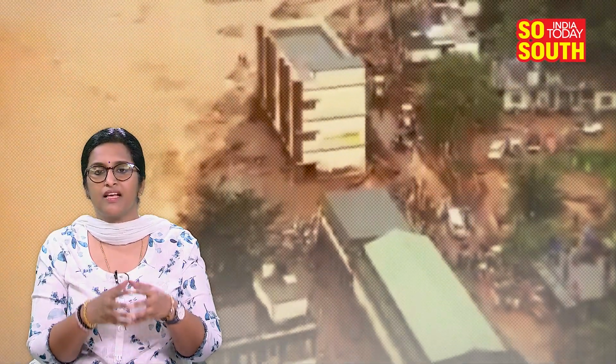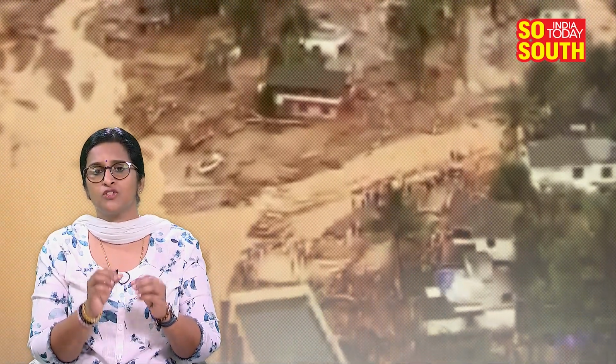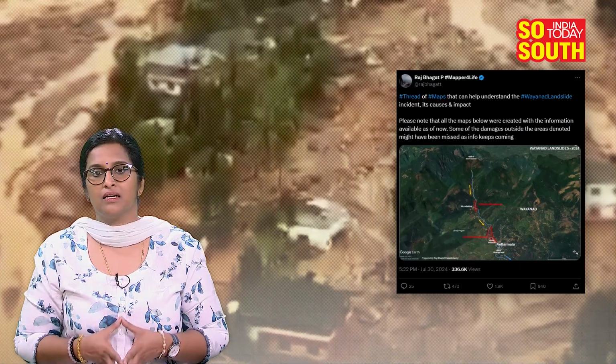The devastation in Wayanad is extensive. Rescue operations are rife with obstacles, physical and logistical. And amidst the condolences pouring in, one topographical expert has put out a thread of maps using screenshots from Google Earth to help understand the Wayanad landslide.